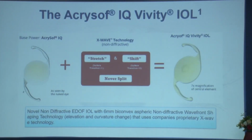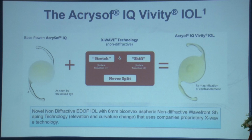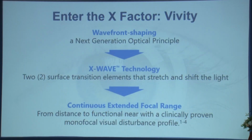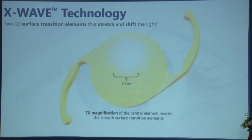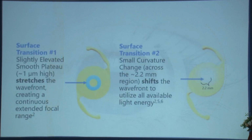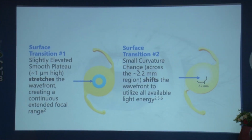The novel non-diffractive EDOF IOL with 6 mm biconvex aspheric non-diffractive wavefront shaping technology, elevation and curvature change, uses the company's proprietary X-wave technology. So wavefront shaping is a next generation optical principle. There are two surface transition elements that stretch and shift the light, which leads to continuous extended focal range. Surface transition 1 stretches the wavefront, and surface transition 2 shifts the wavefront.